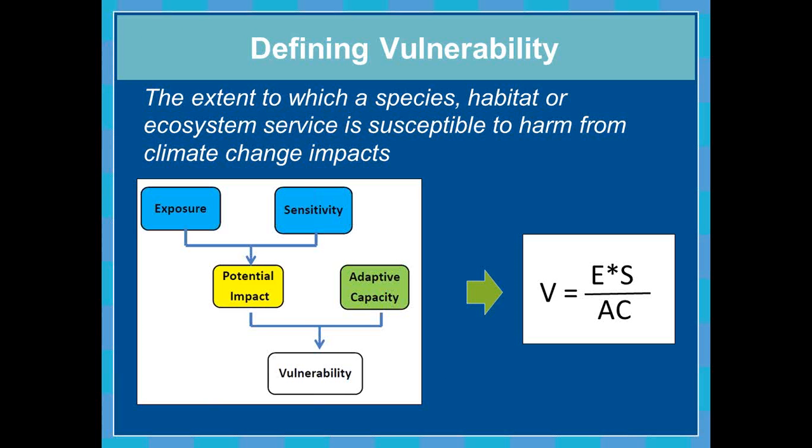And so to dive into vulnerability and what it means, basically, the definition of vulnerability is the extent to which a species, habitat, or ecosystem service is susceptible to harm from climate change impacts. And so it's, in a sense, quantitative. We have this very simple equation that's taking into account those three components of vulnerability to produce a final relative vulnerability score.